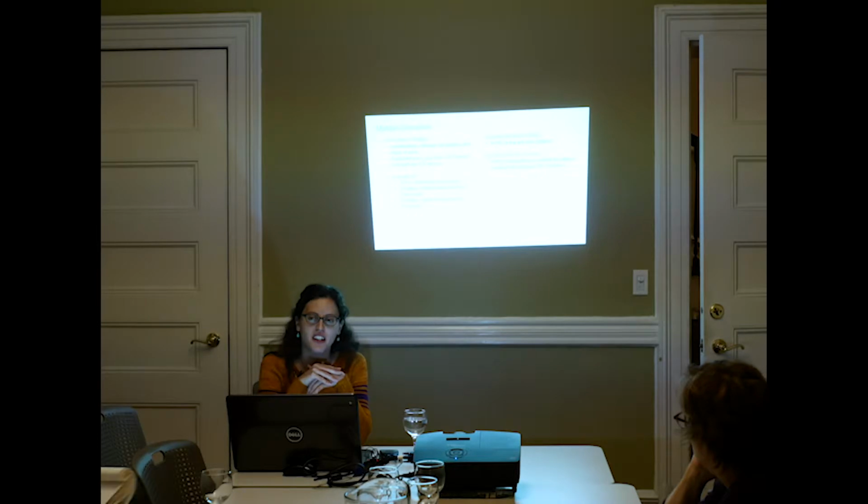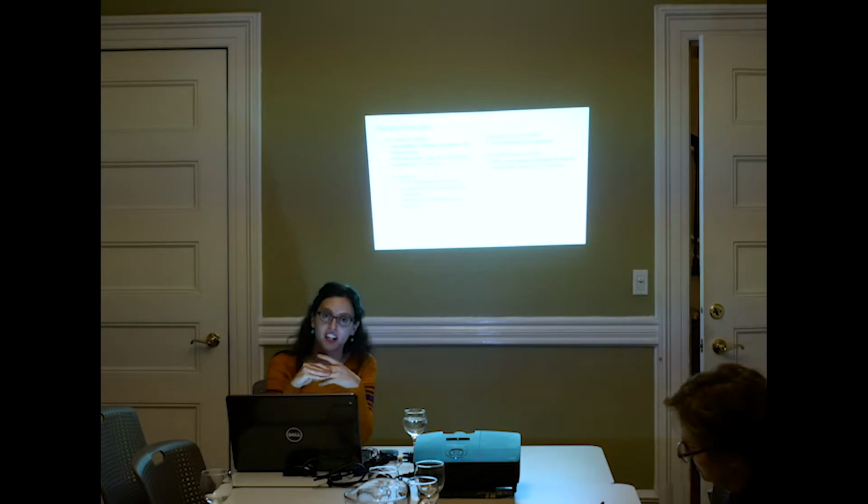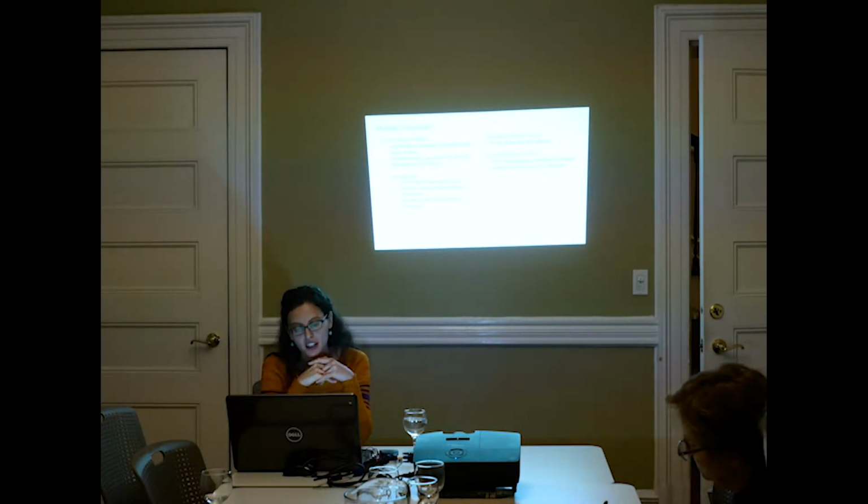And then there are many directories that you can also use. A lot of these are available at New York Public or Brooklyn Public, or Ancestry.com has portions of these. The city directories help list residents, their address, their occupation and their place of work, so you're getting to know a bit more about the people who lived in these buildings, obviously important for cultural histories. They are published every year from the 18th century until well into the 20th century.